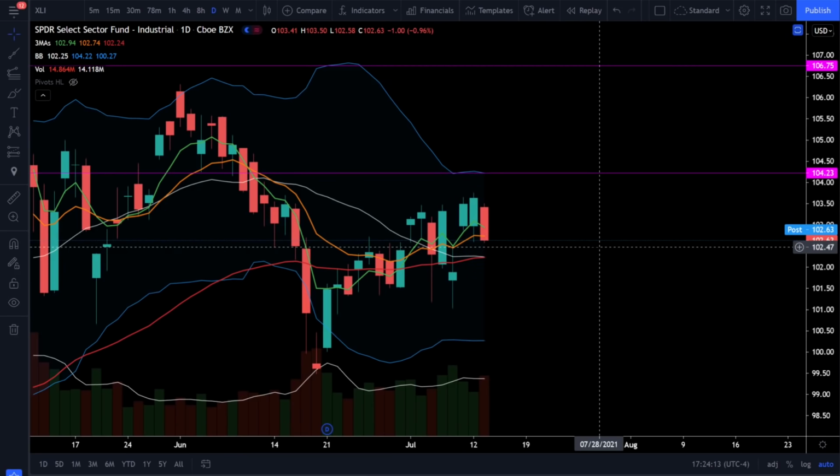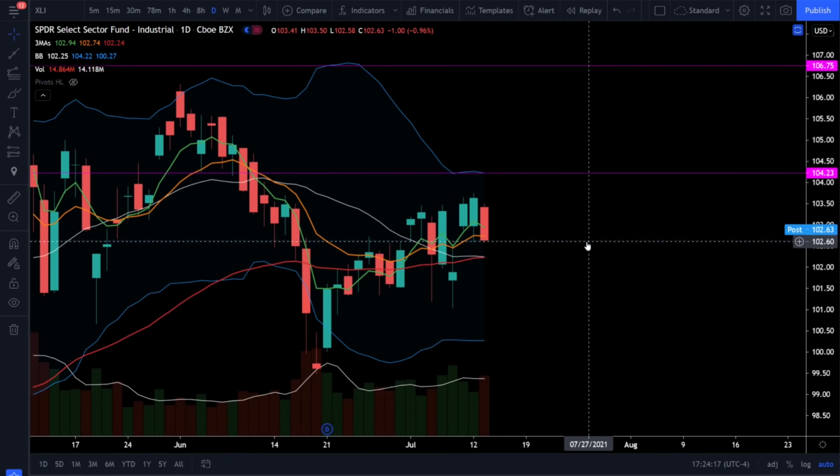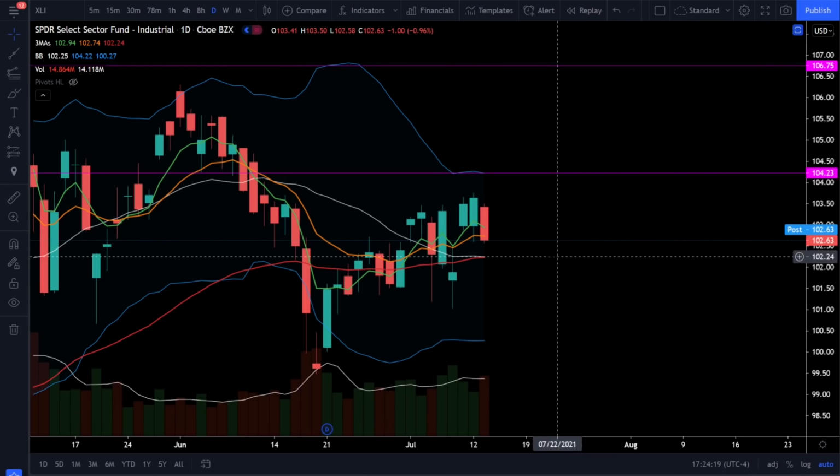On the industrials, we took a day to cool off, going down 0.96% today and closing below the 13 EMA. We still have the full bull trend, but we do see the 20 simple moving average has to cross back above the 50 EMA and go back into a positive slope.